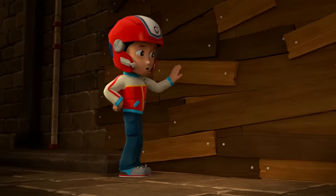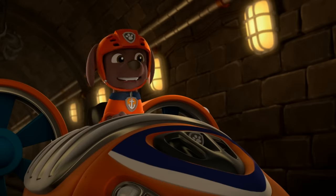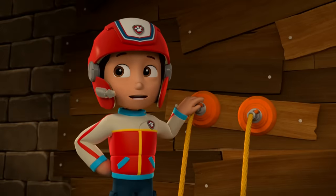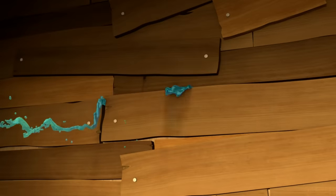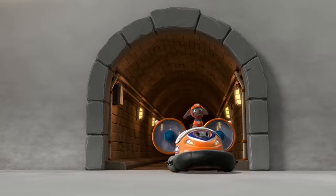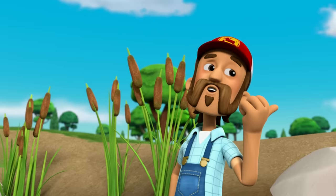If we take off a few planks, the water will start to flow again. And then the duck pond will fill back up. Good idea, Ryder! Easy, Zuma. We don't want all the water to gush out at once. Now let's get out of here before this tunnel fills up. Yeah! Woo-hoo! Don't worry, little critters. Ryder will fill your pond back up.